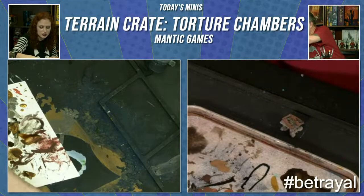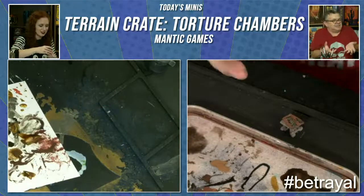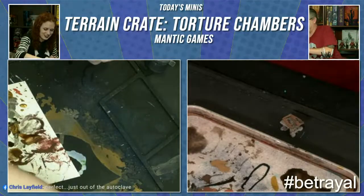No. This is a family. What is this? A torture chamber for ants? Sorry, I had to do it.